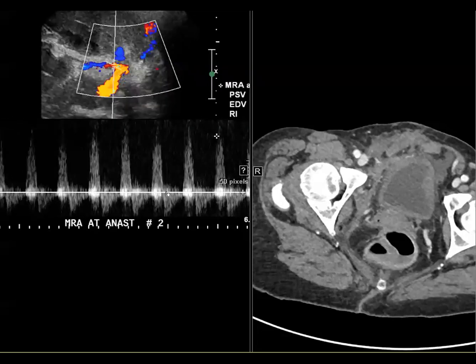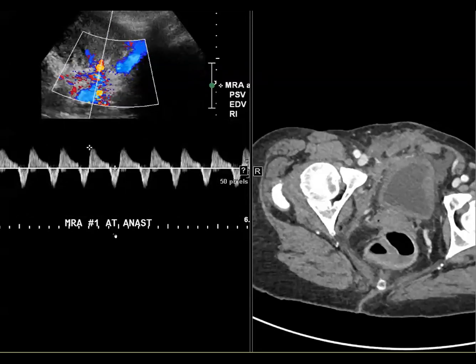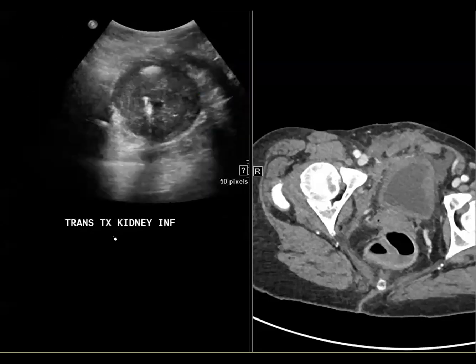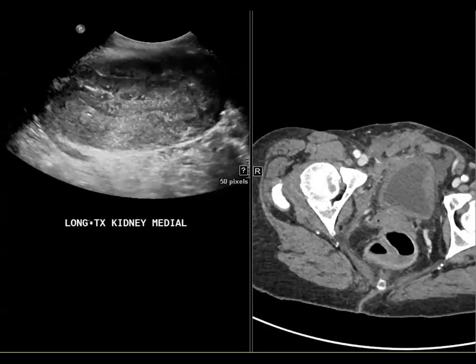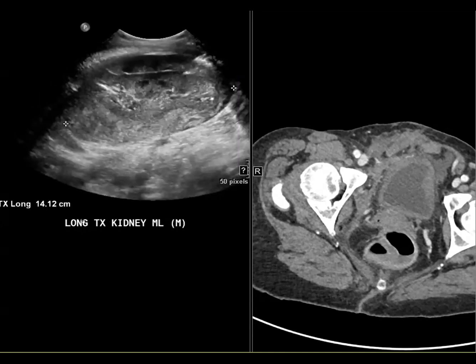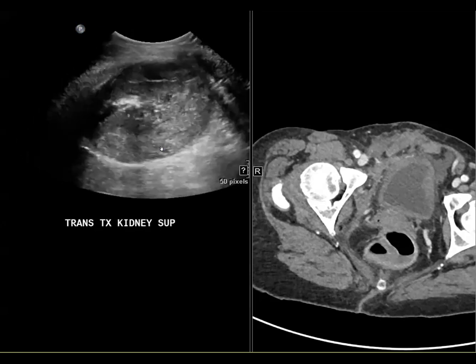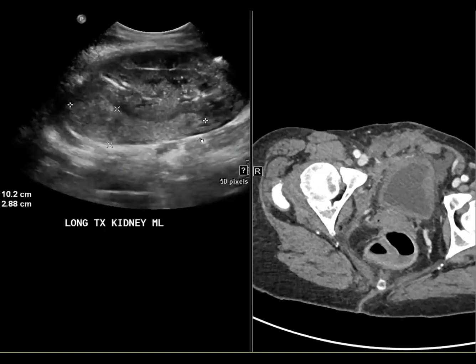All the way through, it's reversed, so it looked very alarming. And then this was the grayscale picture of the kidney. It's a little boggy and heterogeneous. Anything else? Subcapsular fluid. Yeah, so there's a huge hematoma around this kidney. And so this is the kidney itself, and then this is this perinephric hematoma.